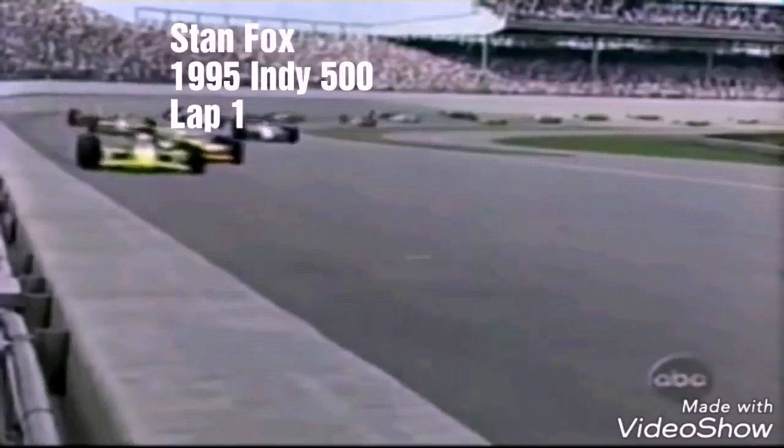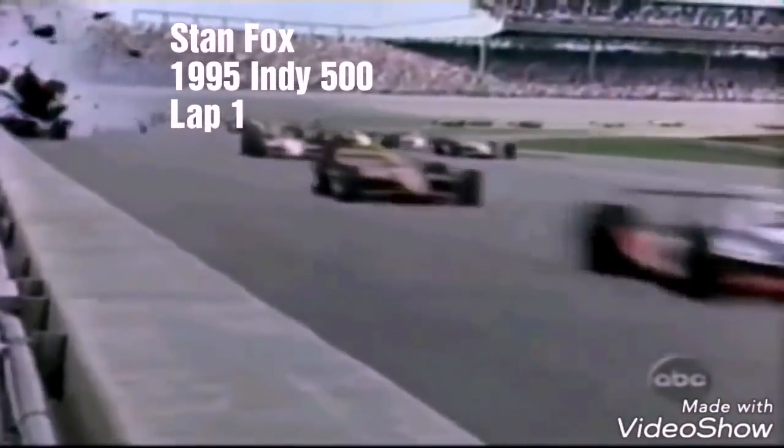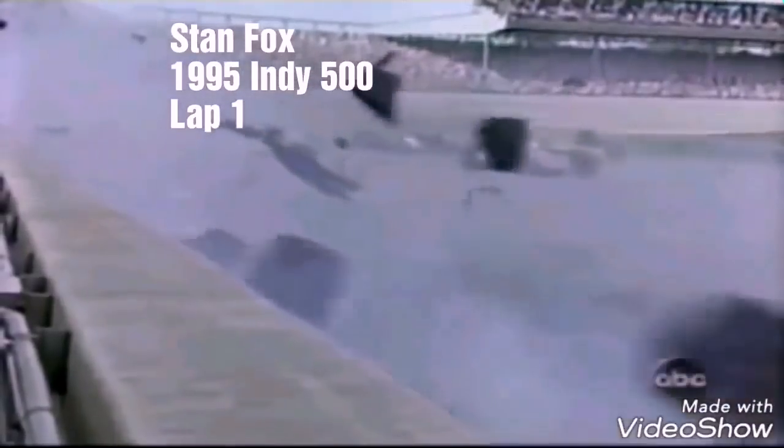He didn't, I don't think he got touched or anything. He lost the rear end a little bit to the right. The car hooked. It immediately made a right-hand turn and right straight into the wall. Of course, that's what we're really worried about with Stan Fox the most. He really hit the wall head on. Yeah, took the front of his car off. Looked like it may have been Schieber, though it might have been Fox.